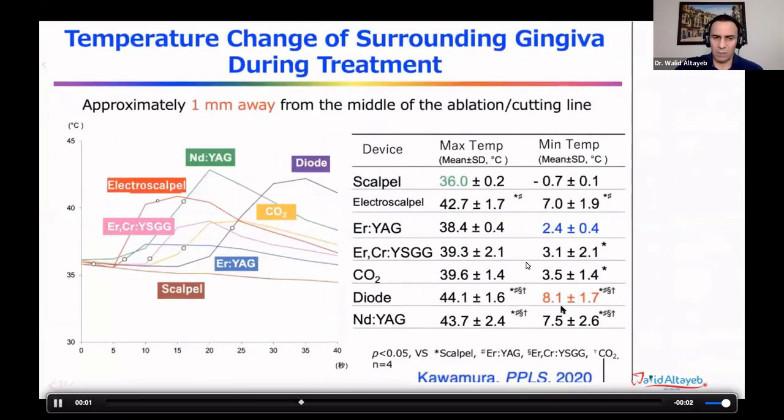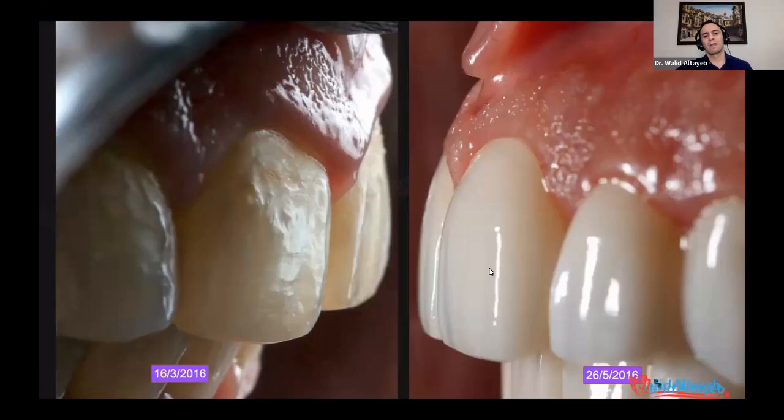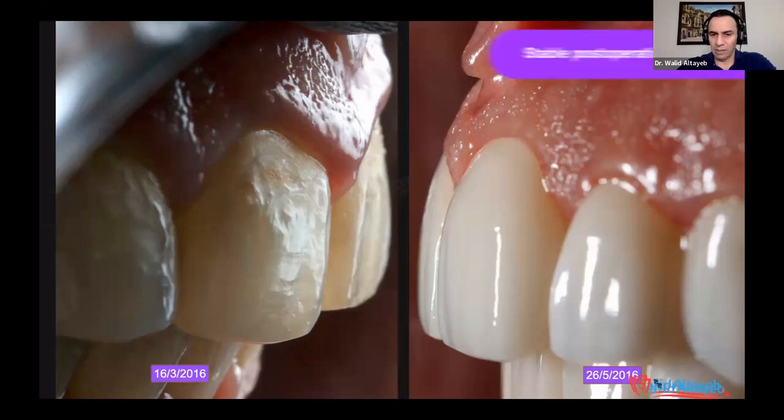This is a nice paper from Japan that tells us you can notice here, with erbium YAG and erbium chromium, the temperature increase 1 milli away from the middle of the ablation or cutting line is less than 3 degrees. Predictability of the margins: here is before and here after 2 months, you can see the stippling of the gum is coming back. This is very rare to find when you make the cut with a blade or periodontal knives.